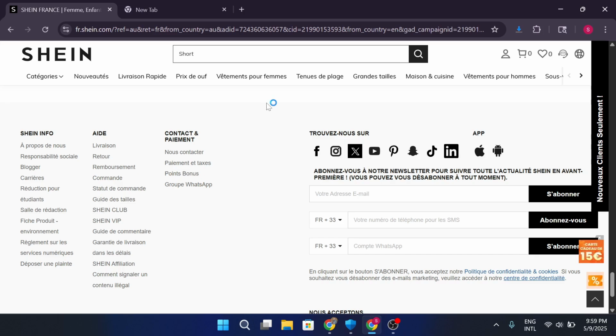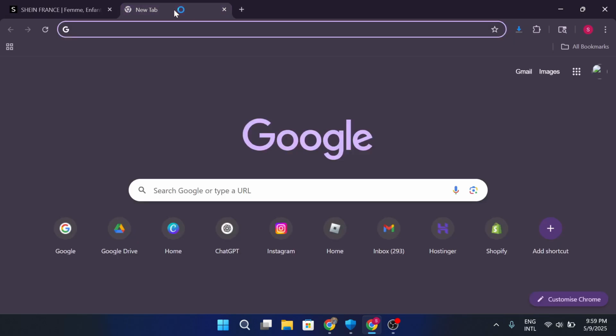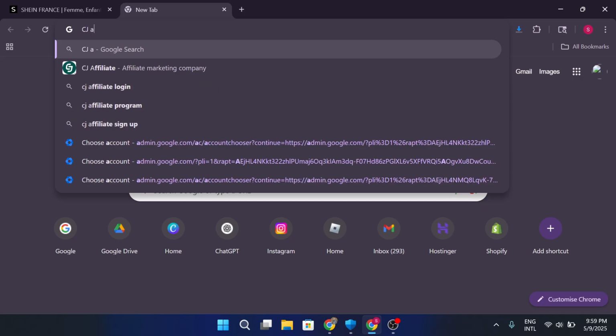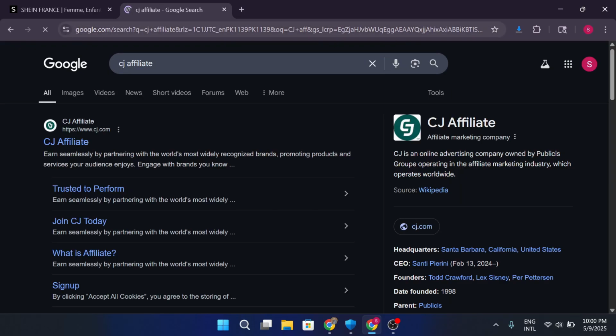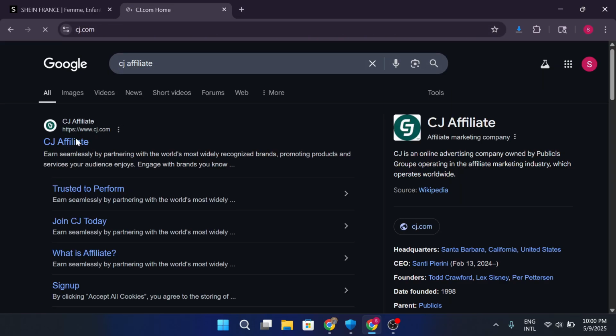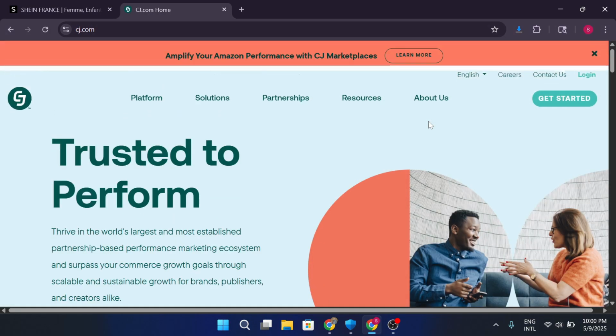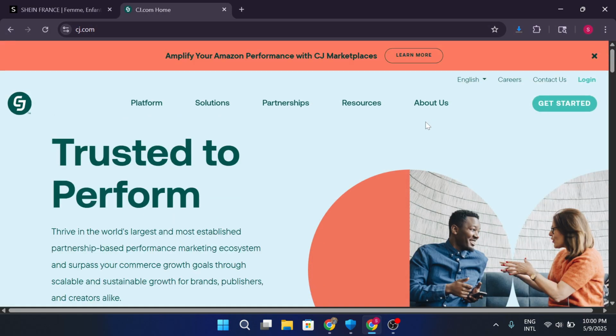So here's what you need to do. Open up a new tab and head over to Google. In the search bar, just type in CJ Affiliate, or you can go straight to their website at cj.com. Once you're there, you'll see a big headline talking about partnerships and advertisers. What you want to do is head up to the top right-hand corner and click on Get Started.